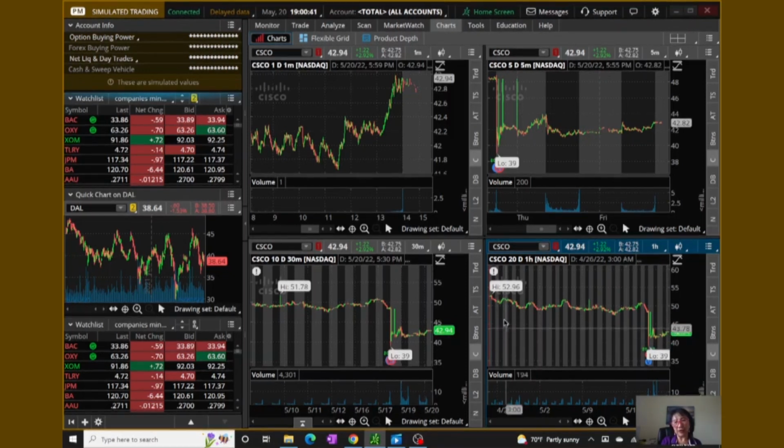But then 42 and 52.96 in the 20-day chart, there's a whole $10 movement. So if you look at the 20-day movement, it's not a top market mover here. But for today, as we looked at it through CNBC, it is definitely the top mover. So it's up to you. Again, if you're doing a one-day movement, you have to have enough money in your option buying power to be able to close.